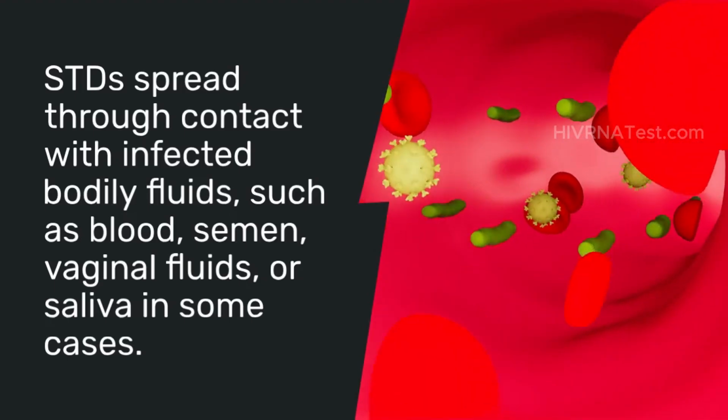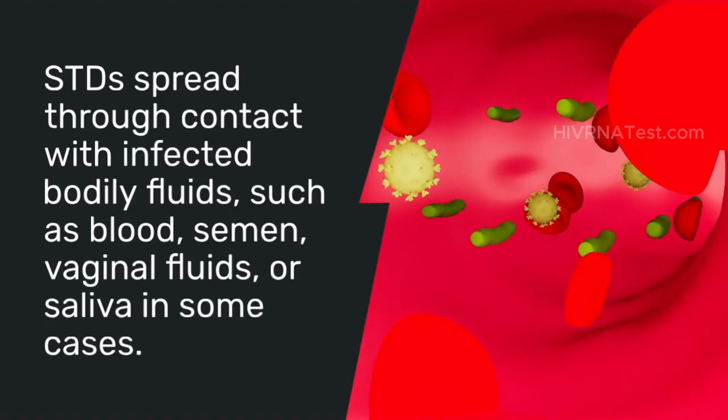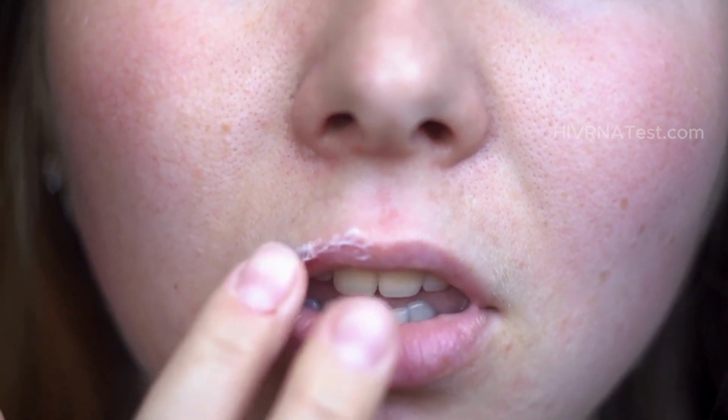STDs spread through contact with infected bodily fluids, such as blood, semen, vaginal fluids, or saliva in some cases. They can also be transmitted through skin-to-skin contact with sores or lesions caused by infections like herpes or syphilis.